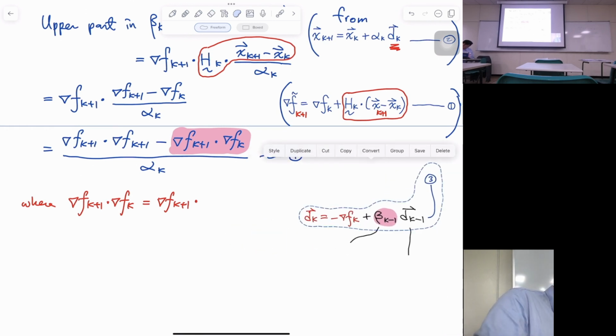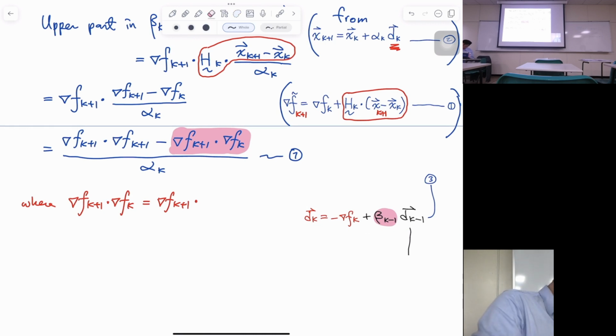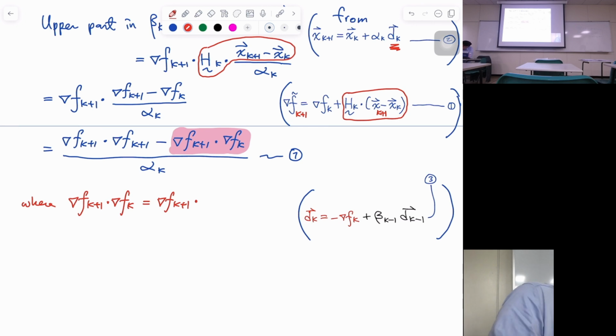take it, clean this, draw a bracket. Because of this, we have this gradient f_k. So this can be rewritten as negative d_k plus beta_{k-1} d_{k-1}. Okay, we can do that.